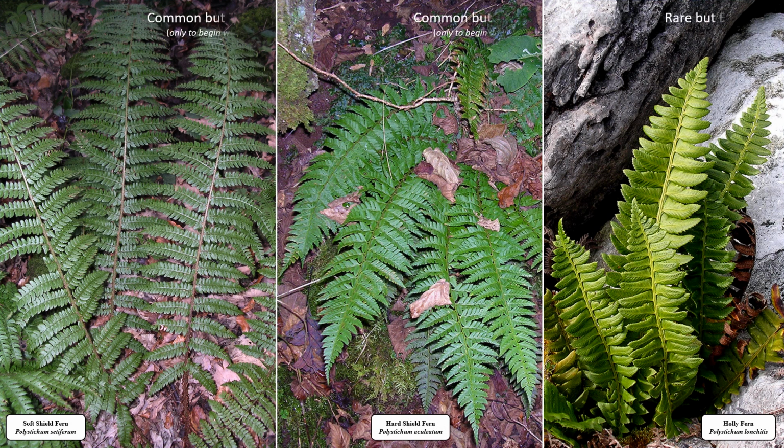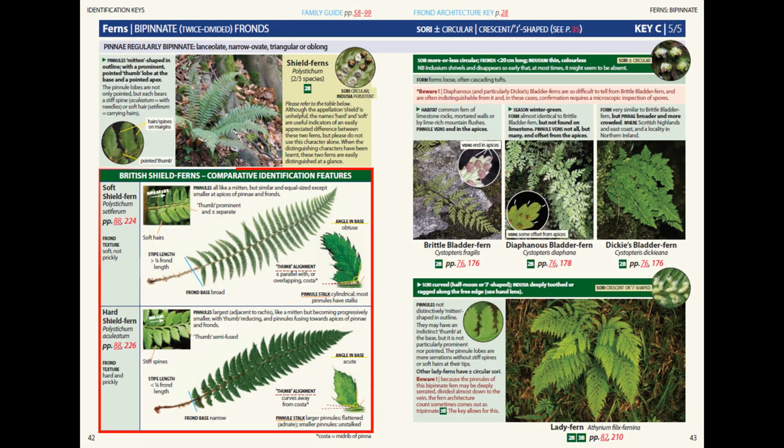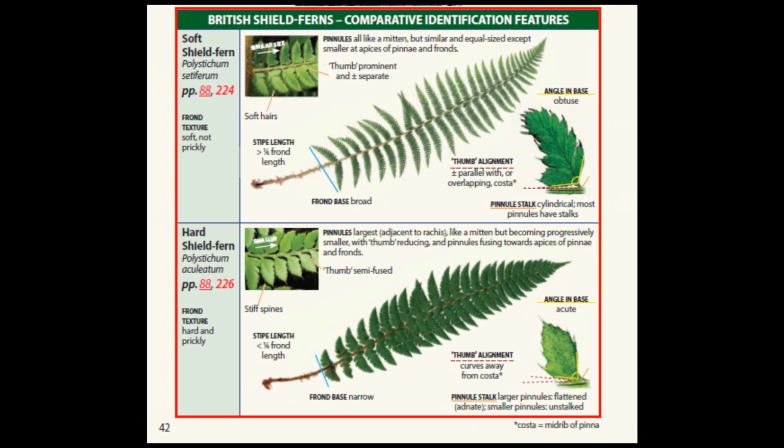The holly fern, far right, has once divided pinnate fronds. It is quite rare, growing in fissures in limestone rock and in mountain habitats. The soft and hard shield ferns are bipinnate and in texture as their names suggest. It takes a little work to distinguish them, but we provide graphic aids to enable that. A chart compares the identification features of each.